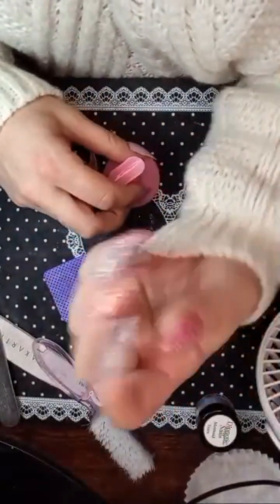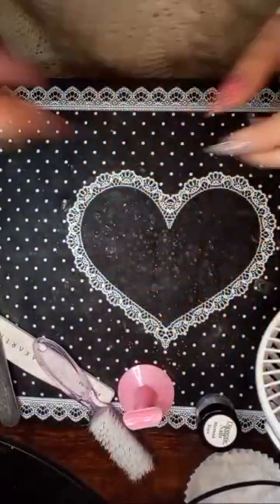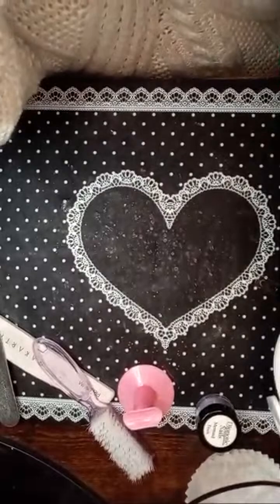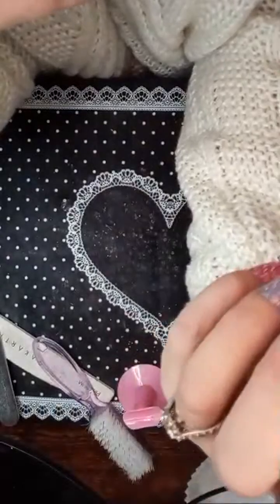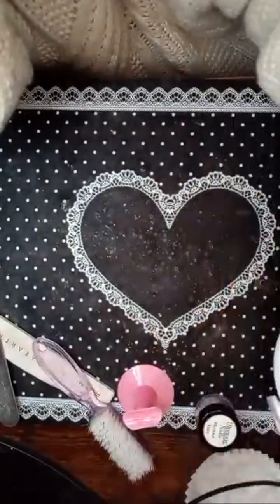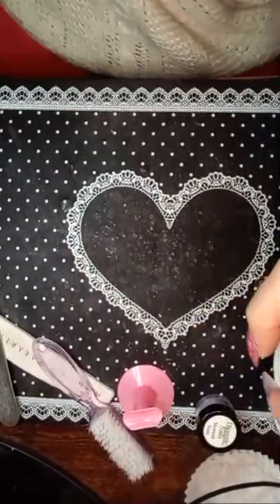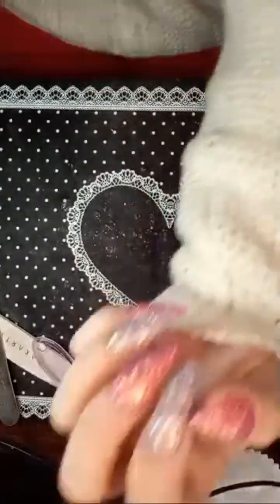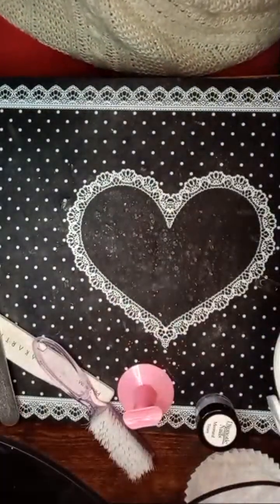All right, so this is what they look like. I'm going to turn on my fan to help speed up the drying process for us. Gorgeous, gorgeous, gorgeous, mani. I'm looking to see what nail sleeve I should use today. Of course, I got nothing that matches perfectly.